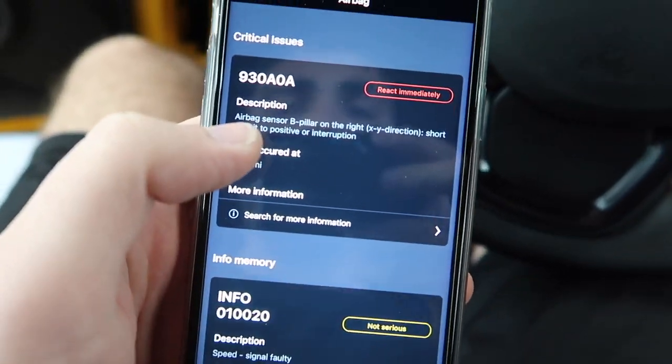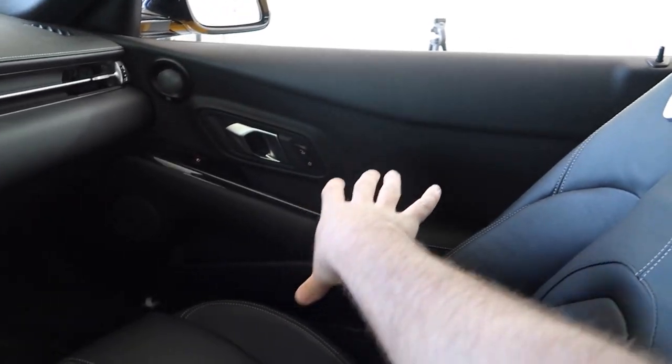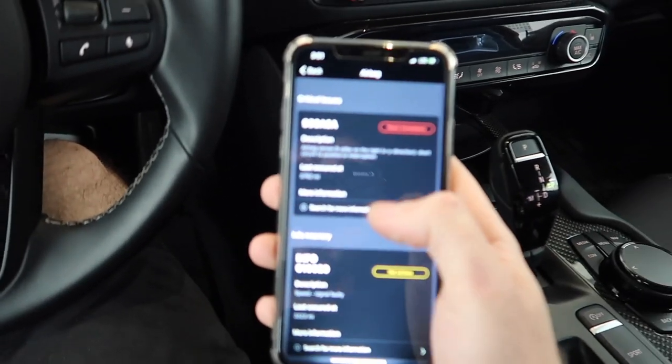which basically means that probably all these will get solved by fixing the major issue. And the major issue is saying airbag sensor B pillar. So this is our A pillar, and our B pillar is back here. B pillar right side. So this is our right side, and I disconnected the sensor right down there for the airbags, like I said, because the whole quarter panel is kind of dented in. I don't want the airbags to randomly deploy.